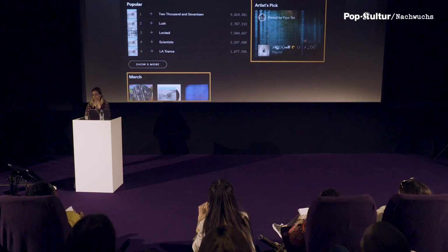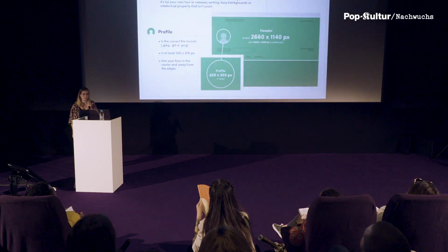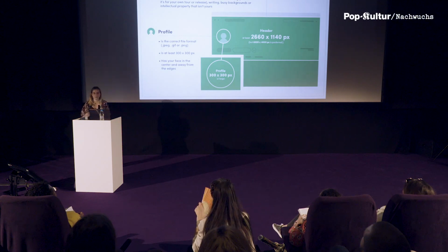Here, for example, I think with Fortet you see his whole profile is kind of bluish, and I think it's just to remind people of the artwork he's using for his releases. So if you have your material, don't worry. If you don't have the right size, you will have access to all the information about the image sizes, etc. online.